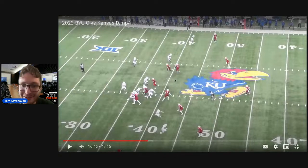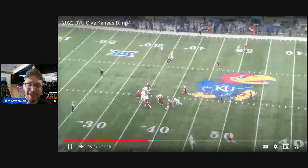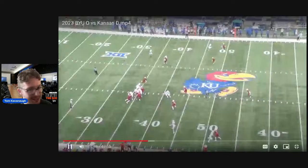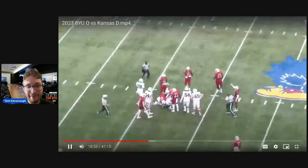But why are you doing this with your best edge rusher? Wouldn't be my preference. But to each his own. And look, he's still in the thick of things, right? Even as a guy who was dropping into coverage, he's still making the play, still finishing the play.